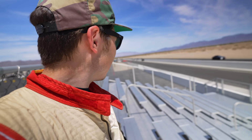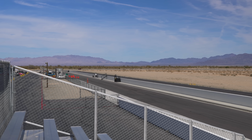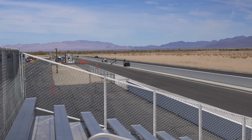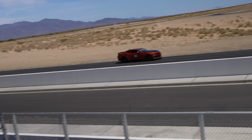Imagine if I went to VIR with this set of tires. That would have been crazy. It's like prison mode, lockdown mode. No track day for you, Austin. You made it all the way out here. No go. Hey, it's always fun to watch in 100-degree weather. Let's see what we got going on here. Camaro.